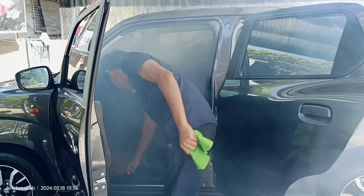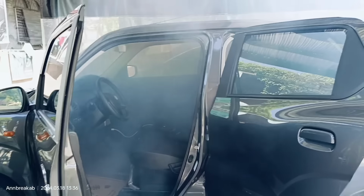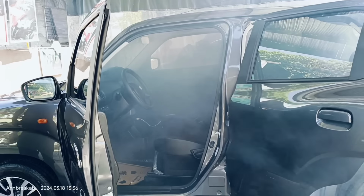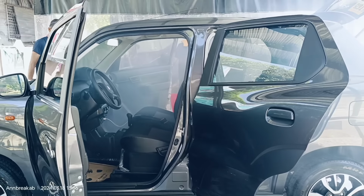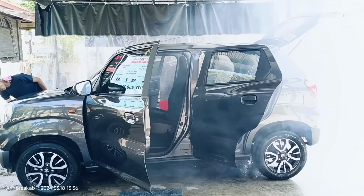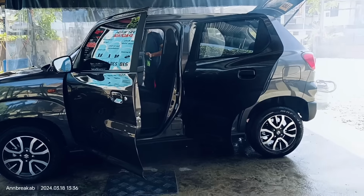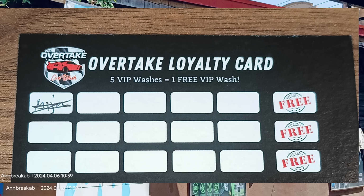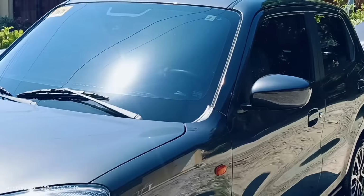And they also give a free package deal of back to zero disinfectant in your car. So it's included with the service. And also, they gave us this loyalty card. After 5 washes, the number 6 is free.